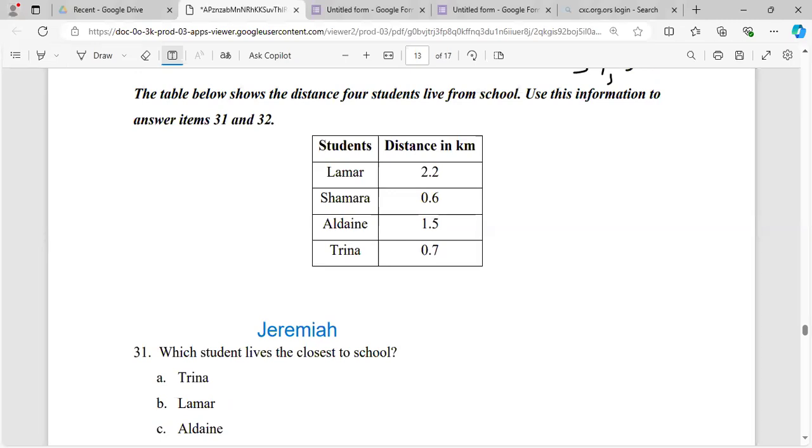Like it says, so the students are Lamar, Shamara, Aldin, and Trina. And the distance they live from school in kilometers is 2.2, 0.6, 1.5, and 0.7, sir. So the biggest one, Lamar lived the farthest from school, which is 2.2. So basically, you can eliminate Lamar. And in second place, Trina lives the second farthest from school, so you can eliminate Trina. So you have Shamara and Aldin left.